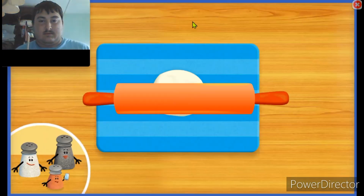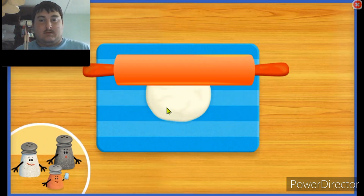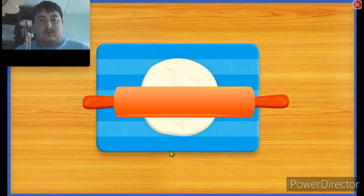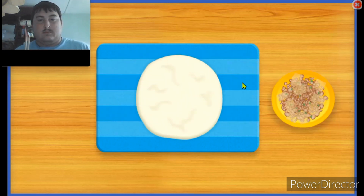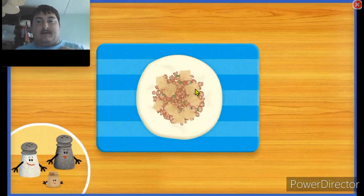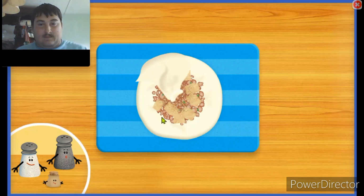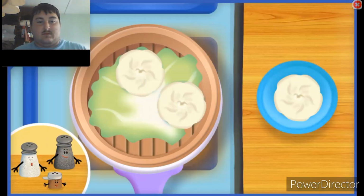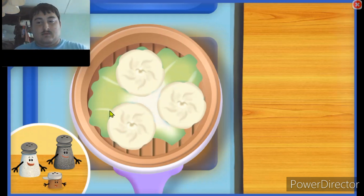Now, let's use this rolling pin to flatten this dough so it's perfectly round. Magnifique! Now it's time to pour the filling we made into the dough. Now, will you help us pull and pinch all around the dough to seal the dumpling shut? Now that's a dumpling. A superb dumpling! Mrs. Pepper and I made some too. Place yours in the steamer with the dumplings we made.